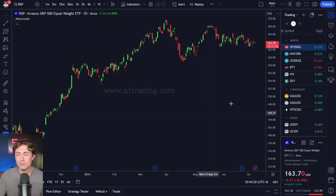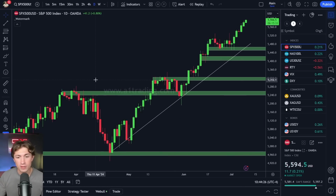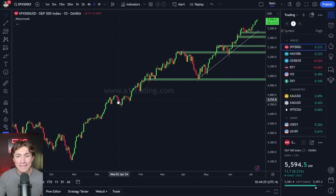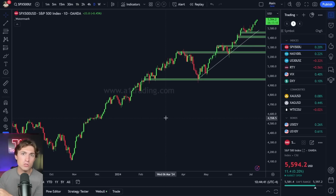Now, that might not sound like a terrible return if you're just passively investing, but look at the S&P 500. If we take a look at the S&P 500, which is market cap weighted, let's have a look at this return since that period. You can see that it is up 17%. So the difference here is very, very meaningful.